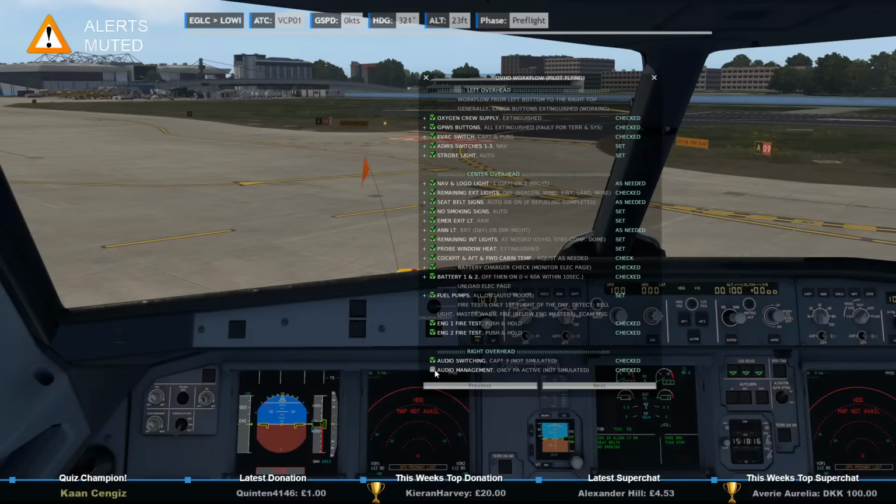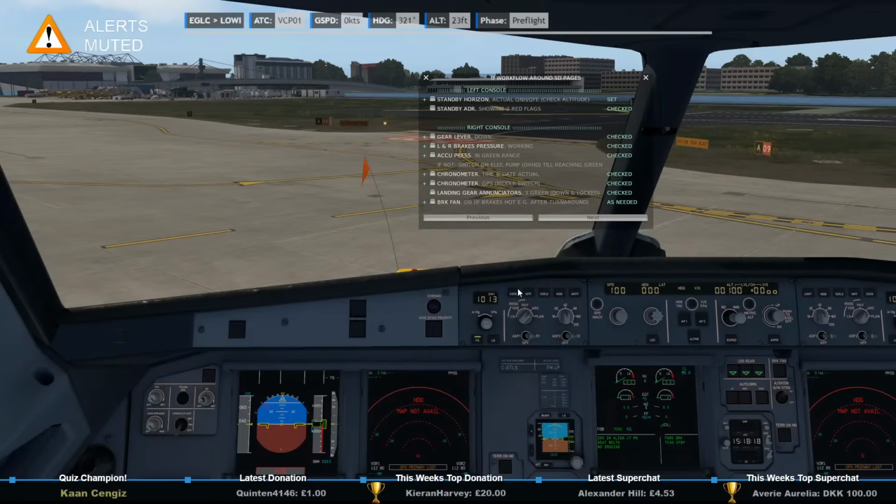Audio switching on the 3rd radio, PA, won't worry about that. Actual QNH. What's the weather here in the city? 1009. It's been raining all day here in the UK, but right now in the city it's actually quite nice. Winds 220 at 10, 10k visibility, few clouds, temperature 19 degrees, QNH 1009.